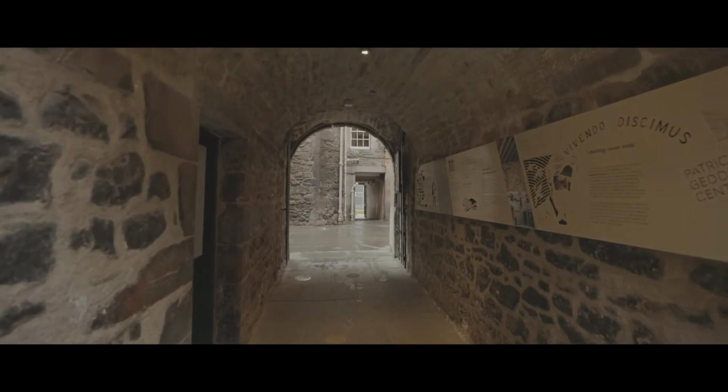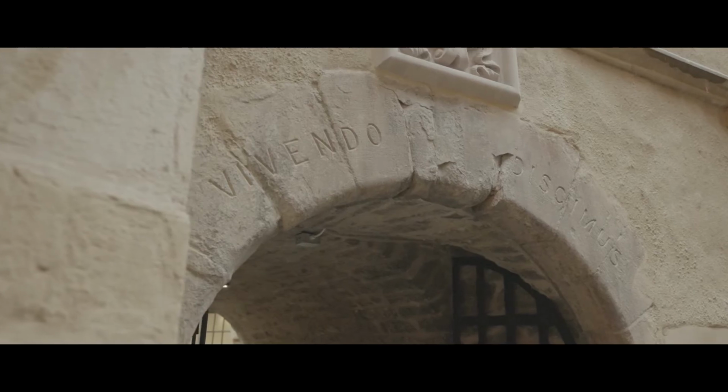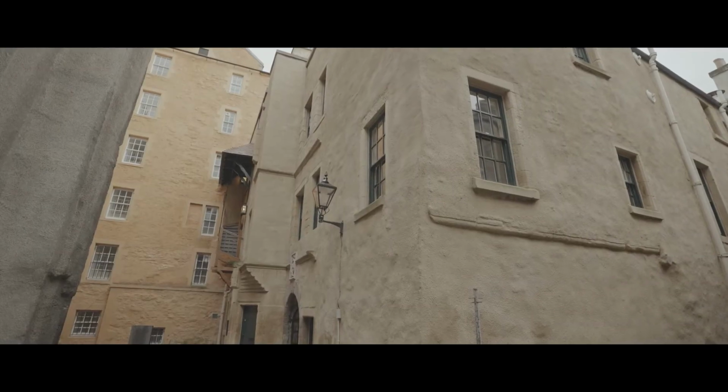His motto, Vivendo Discimus, by living we learn, is carved into the archway behind me and has inspired our approach to the work to the building and our learning programmes that happen within its walls.